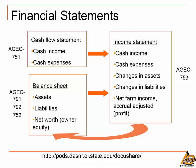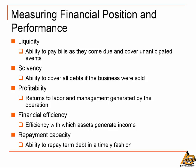So for financial analysis and credit management purposes, the balance sheet should be supplemented with an income statement and a cash flow projection, and of course they're all linked through your records system. The balance sheet provides financial information that's essential in calculating a variety of ratios, especially those focused on financial position.